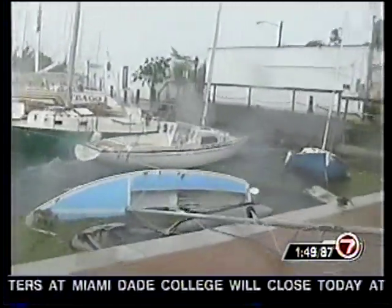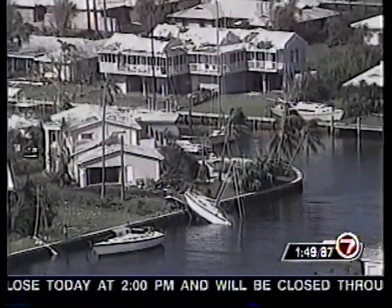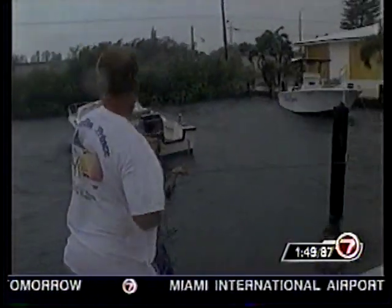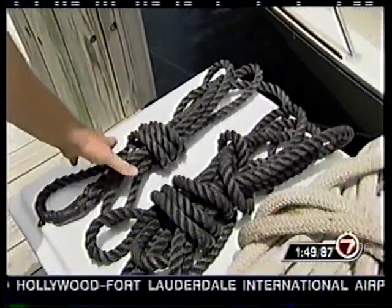When it comes to protecting a boat, the last thing you want is some watered-down plan. Instead, your best bet is to get the vessel out of the water and out of the storm's path. And if that's impossible, try to secure the boat by using a lot of rope. You're going to need extra lines, some other hardware, maybe shackles, some chain. And if you wait till the last minute, chances are it'll be difficult acquiring the gear that you need.